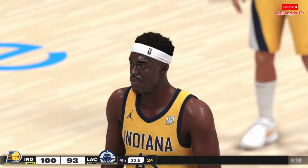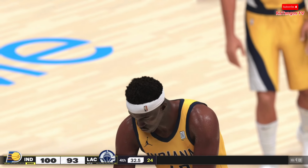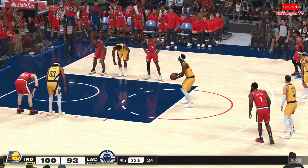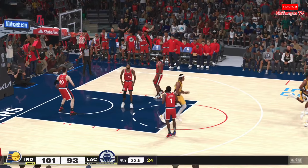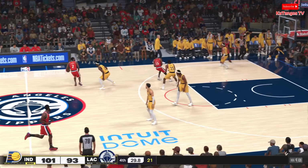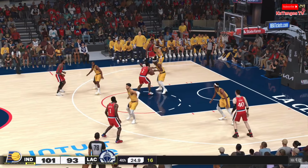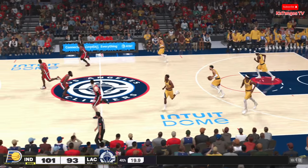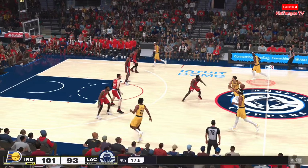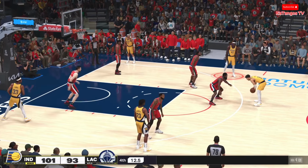The first one, and that makes it a 7-point lead. So we get them both, and it's an 8-point ball game. 32 seconds left in the fourth quarter of this one. Siakam against Leonard. It's rebounded by Pascal Siakam. They can simply hold on to the ball here. No question, B.A. They deserve the win.